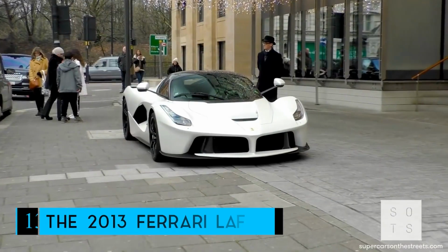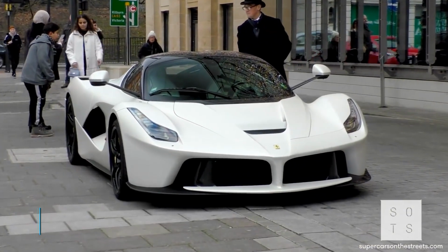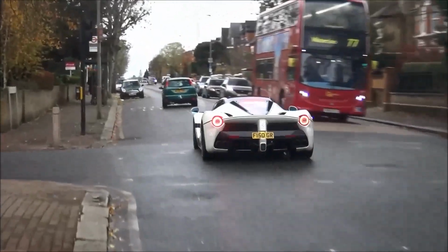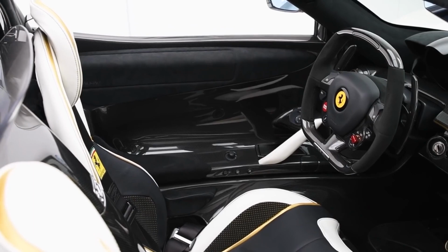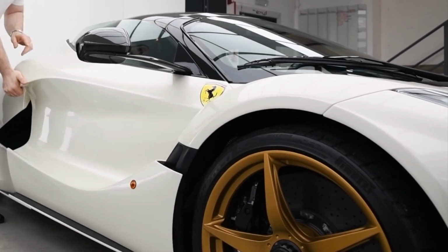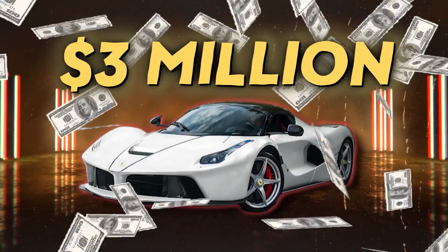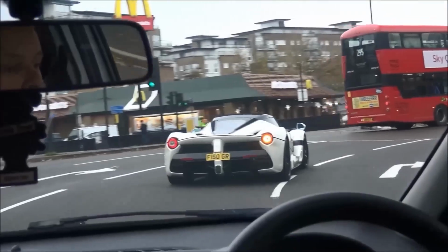Number 13, the 2013 Ferrari LaFerrari. We've saved the absolute best for last with the special edition 2013 Ferrari LaFerrari. This exotic vehicle is The Rock's most unique car, as there were less than 25 of his matte white version made. Its estimated value of over $3 million makes it the most expensive car he's ever owned. Slightly disappointed that it's not an SUV.